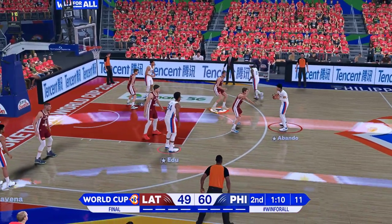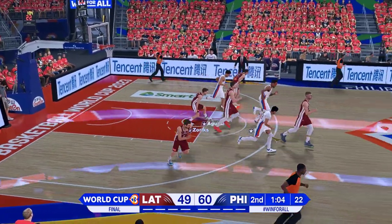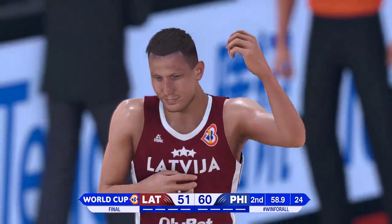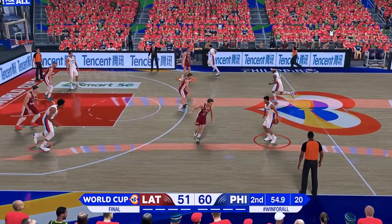Clarkson looking for an opening. That one's off. He's now 1-for-2. Fires from 18. Smits, good. Smits has got 10. Really crisp, intelligent passing to make that basket possible.